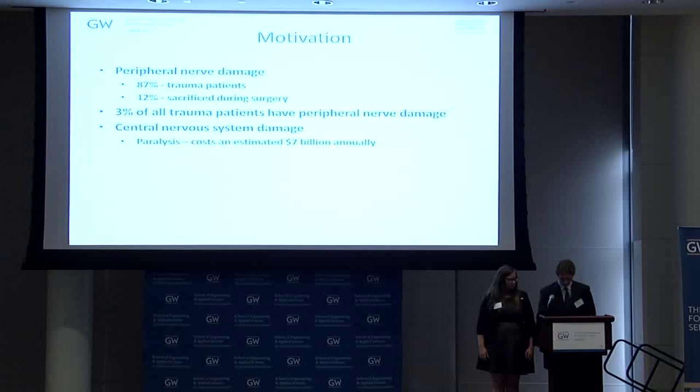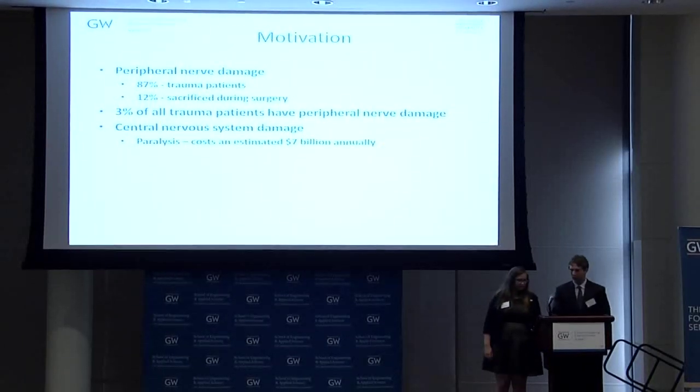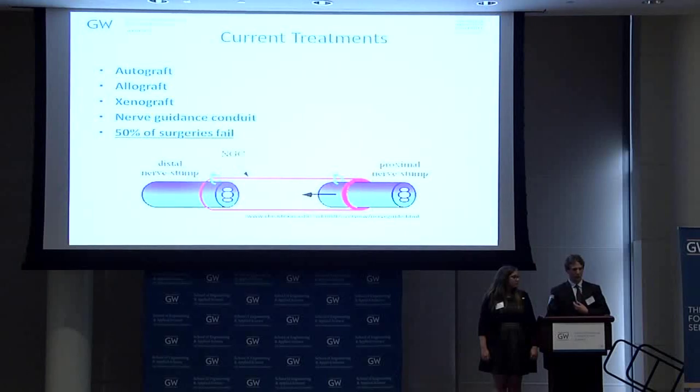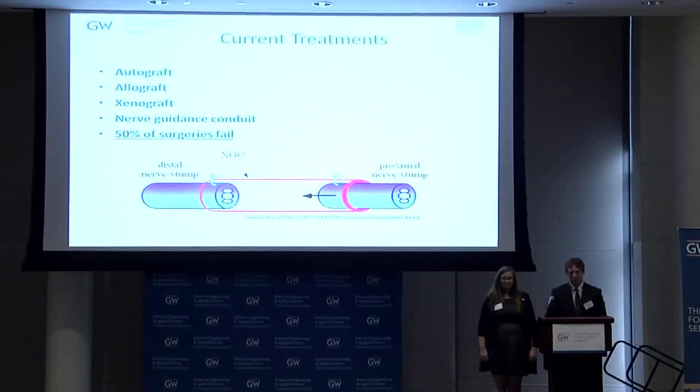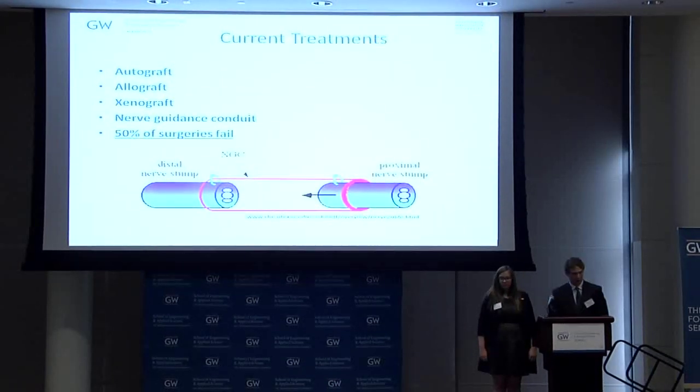The current treatment methods are autograft, in which a nerve is taken from the body and transplanted into the donor site. Also, an allograft can happen, in which a human-to-human transplant happens. So if there's nerve damage inside one human, the tissue can be transferred to that other person. Or a xenograft, in which animal tissue is used. The three of these treatment methods come with their problems.